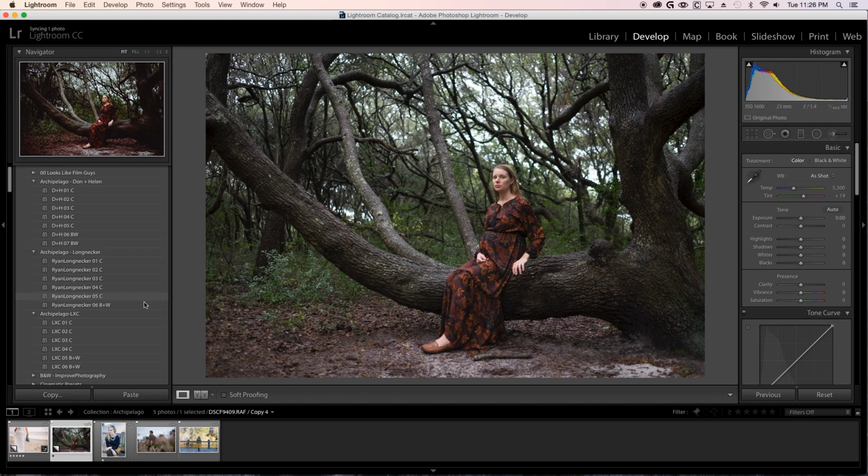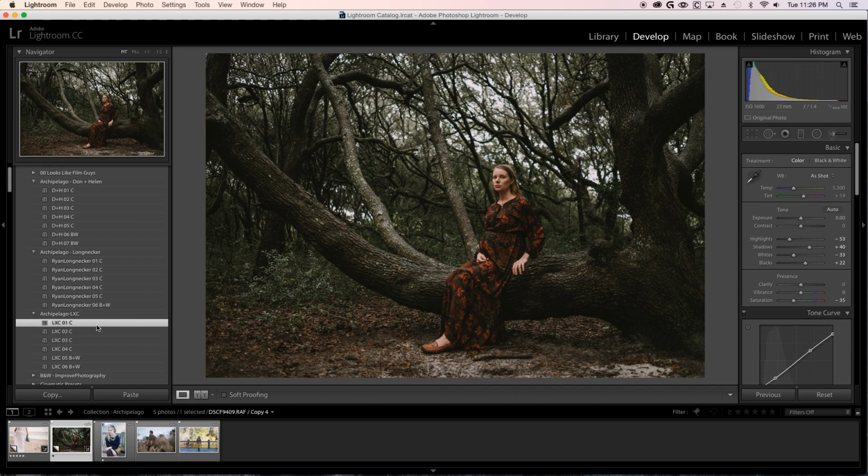This is fantastic. LXC works really well with reds and greens, so I'm going to show you what that looks like. All right, so this is straight out of camera right here that I'm showing you, and this is what it looks like, just normal. Okay, that's right there, bam. That is maybe two clicks away from being a completely finished image for me.